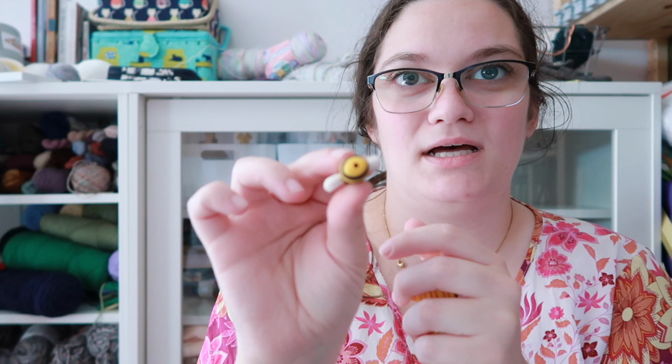These ones, the bees hold a smaller gauge needle, and these ones hold bigger needles. So really cute and fun. Just wish I had the other bumblebee.